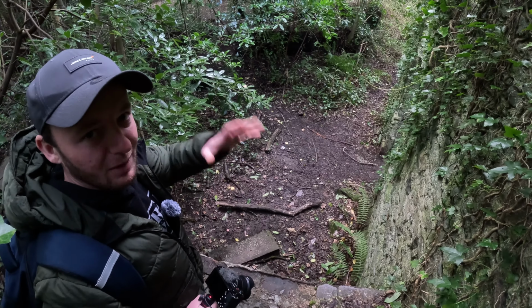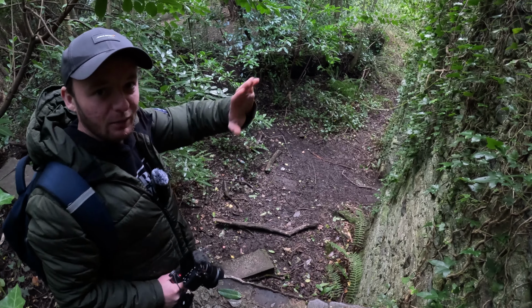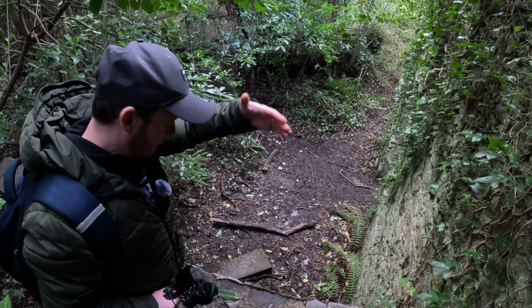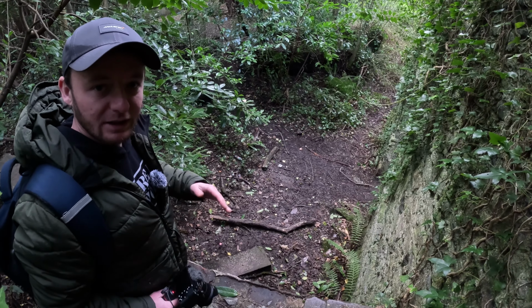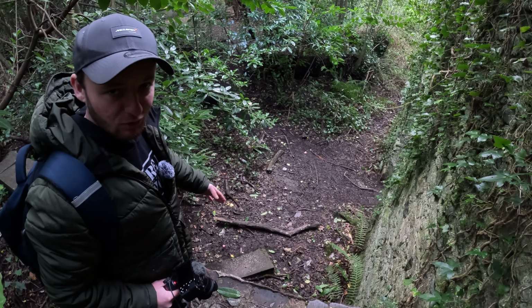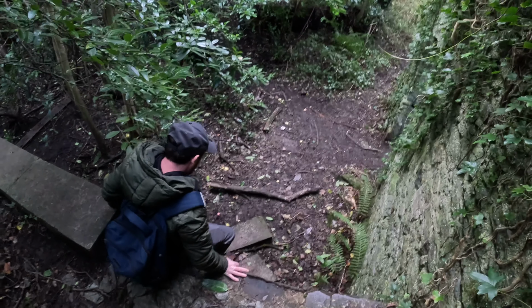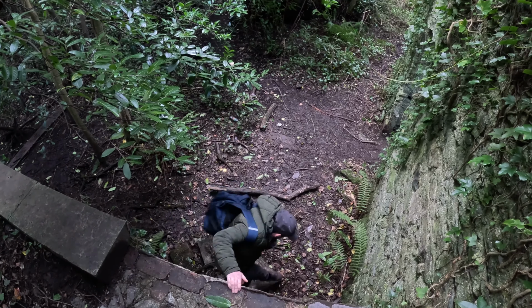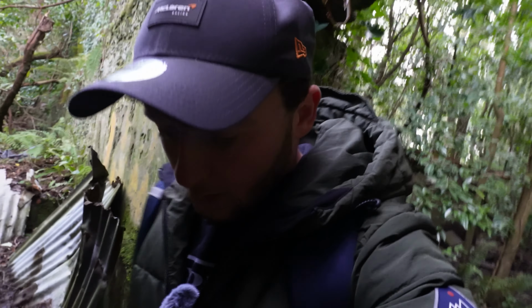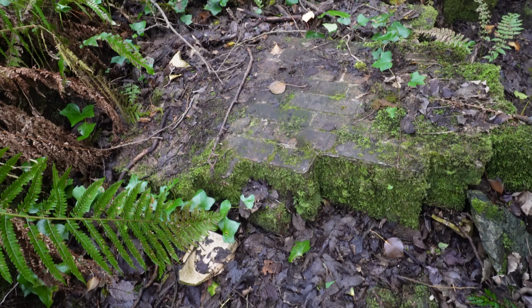We've got quite a big drop. I believe we've come to the garden area because there's various features going on, and we've got this huge garden wall. But obviously over time things have disappeared and decayed. So now we've just got big jumps and big drops to get round to the next area of the house. Wow. This place has just been completely overgrown by nature. There's bits of walls and steps here.